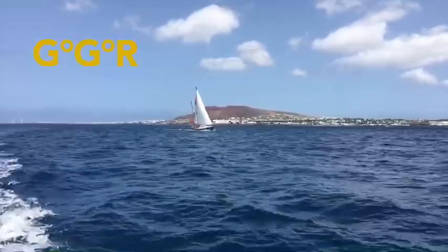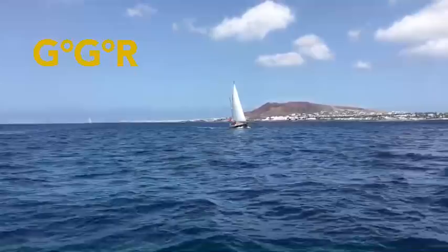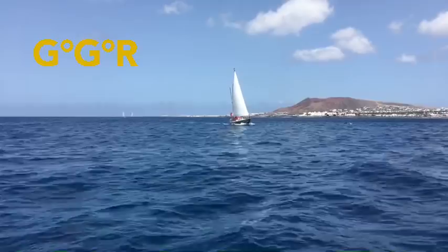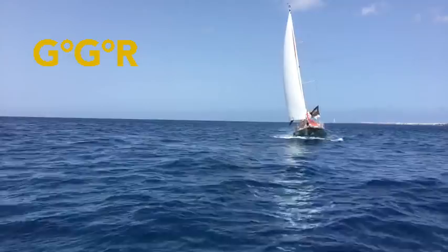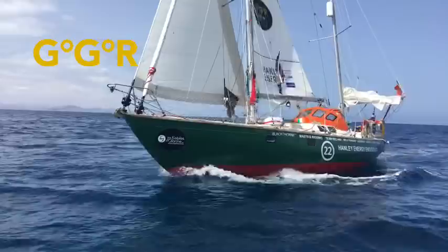Just do a loop around. You just want to get some sailing shots before he stops sailing. In a minute, we're going to... okay. Yeah, we want to stay on this side.